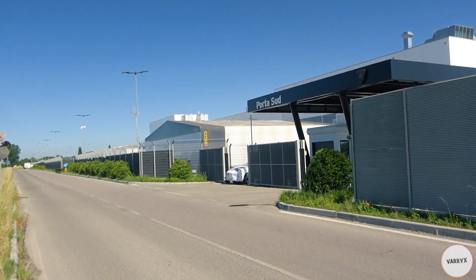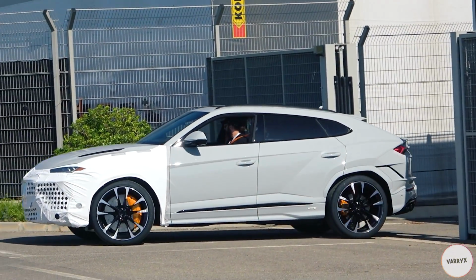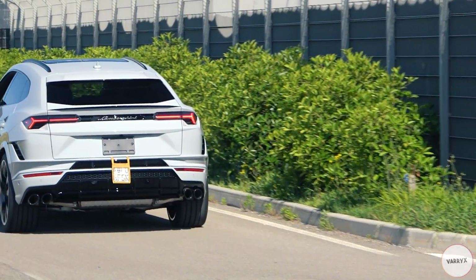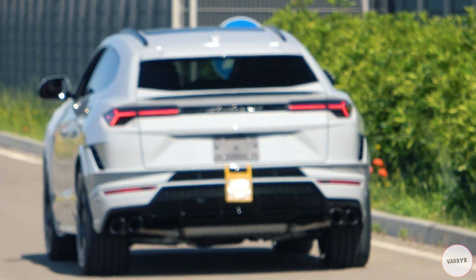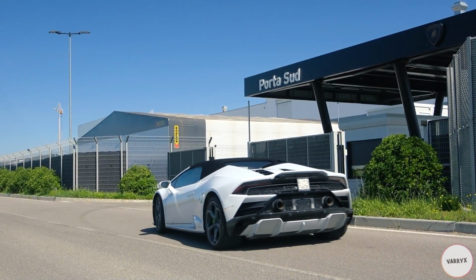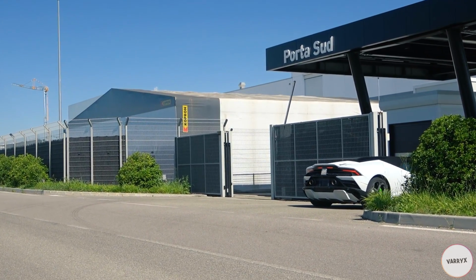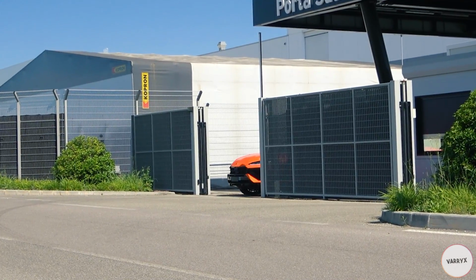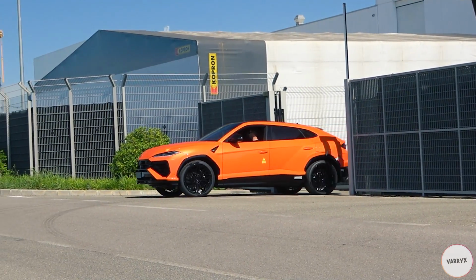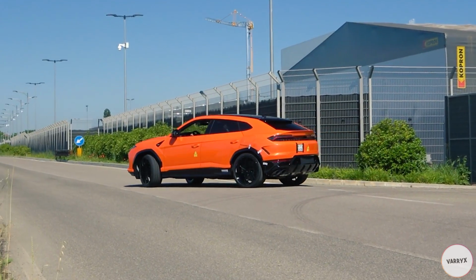Let's see, what do we have? Ooh, nice color on this Urus S. Interesting choice with the orange calipers. Don't mind the Huracan Spider, because I'm pretty sure we have the brand new Urus SE coming out. Oh yeah, there it is! And it's also the launch spec, with the new Arancio Egon spec. That's so cool under the sunlight.